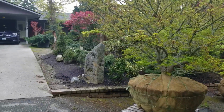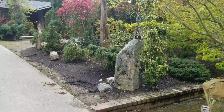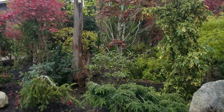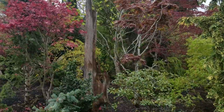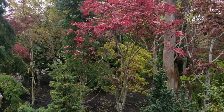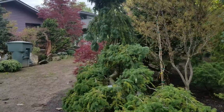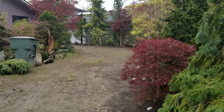Fresh arrival. This garden gets a lot of the odds and ends and scratches and dents. Ajima, it's starting to come back. This Amaji, same thing. You can see the bottom of it. A little death on it. Now the evergreens, those were something I acquired from a friend. They'll slowly make their way out of here.